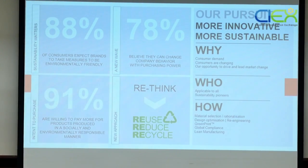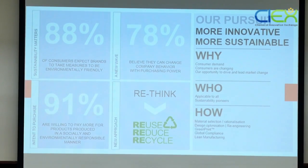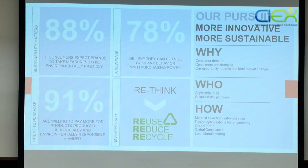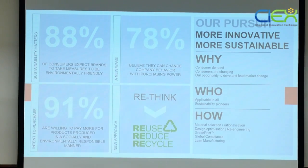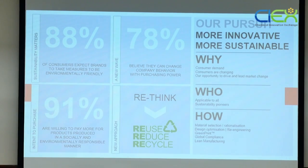So looking at sustainability matters, we found in our research 88% of consumers expect brands to take measures to be environmentally friendly. They actually expect it. It's almost like a given now that when we say environmentally friendly, it's sourced in a responsible way from factories where we're paying at least a living wage, where factories are not polluting.